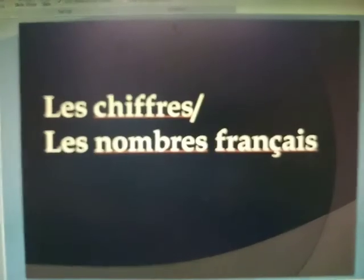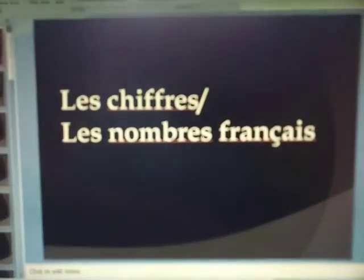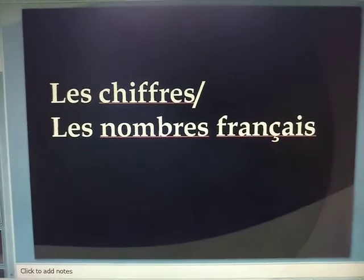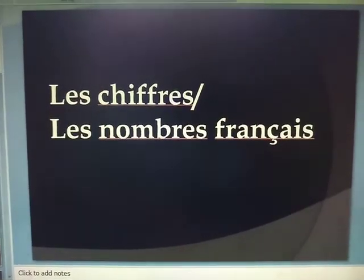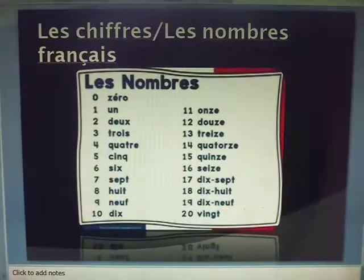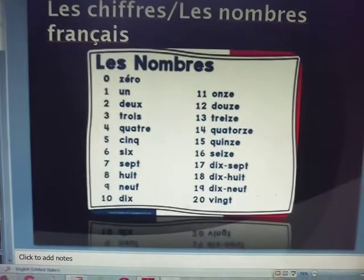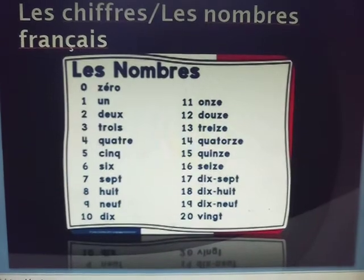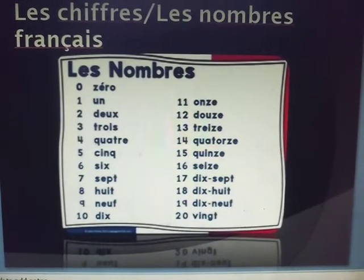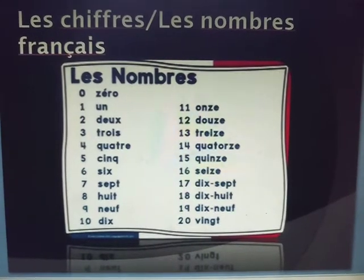So, first of all, we have les chiffres. Chiffre means digits. So, les chiffres, digits, and les nombres français, French numbers. Les nombres. Here you can see the numbers from 0 to 20. First I'm going to read them out quickly and then I shall read them out slowly.